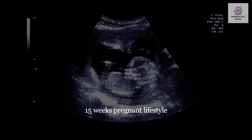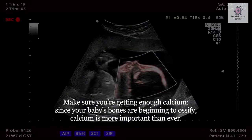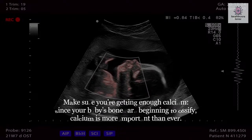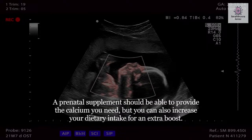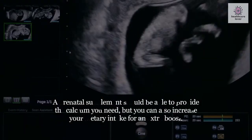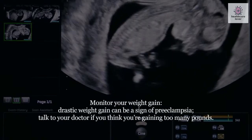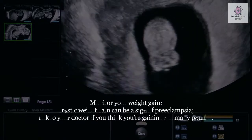15 weeks pregnant lifestyle. Make sure you're getting enough calcium. Since your baby's bones are beginning to ossify, calcium is more important than ever. A prenatal supplement should be able to provide the calcium you need, but you can also increase your dietary intake for an extra boost. Monitor your weight gain. Drastic weight gain can be a sign of preeclampsia. Talk to your doctor if you think you're gaining too many pounds.